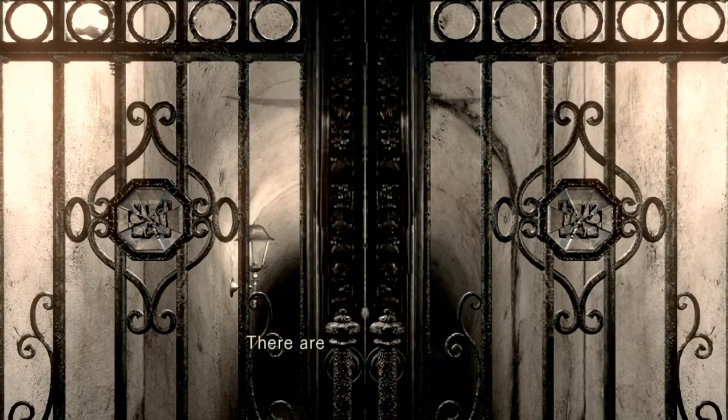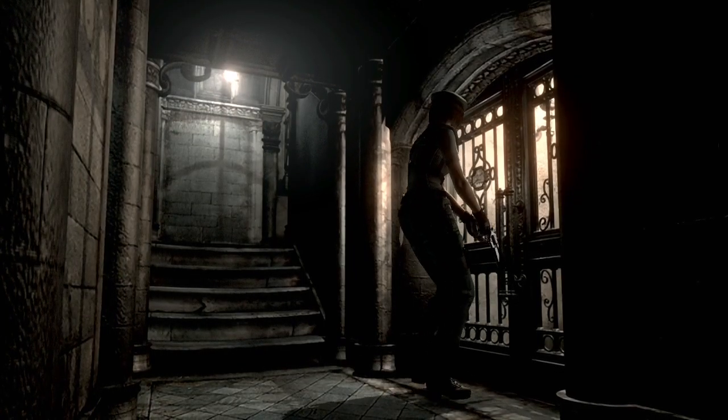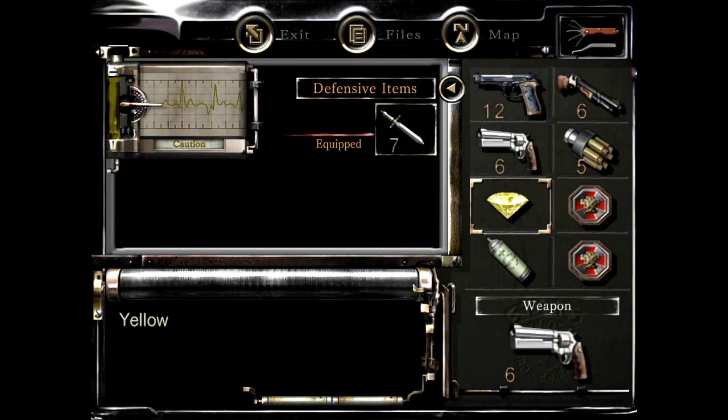I wonder if Jill talks as slowly as she reads. There are octagonal indentations to the right and left of the door. It reminds me of Drew Barrymore's character from Batman Returns, that voice. That's like, something is wrong.